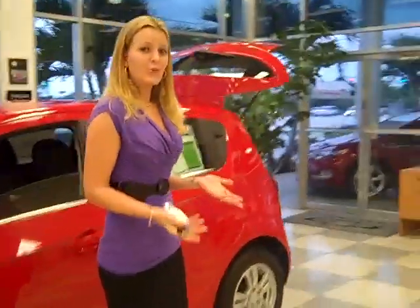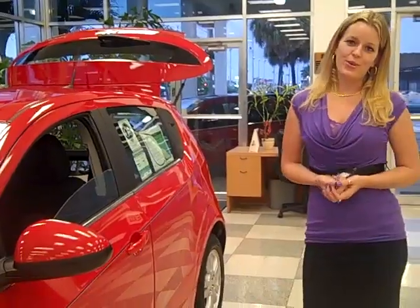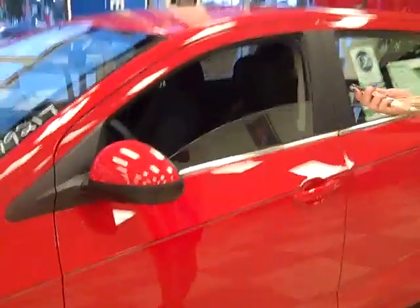So every month you're going to get an email letting you know how the entire car is doing, from your engine to your coolant to your tire pressure. I mean, we'll let you know that you need an oil change before you even know yourself. The last thing I want to show you is a few neat features.